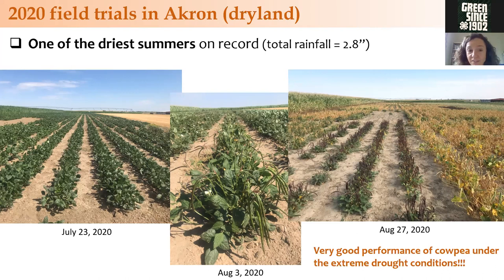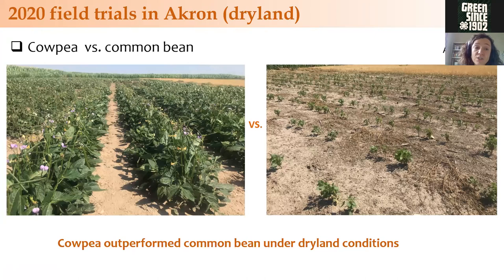And something that I really learned is that cowpea outperformed common bean under these dryland conditions. And that was something that I was really shocked to see. These are pictures that speak by themselves. They were taken on August 3rd. And this is the beginning of the field. The cowpeas here, flowering, setting pods. And these are the pinto beans that were at the end of that same field. So yeah, it was basically a crop failure. Didn't produce any yield, the pinto beans.